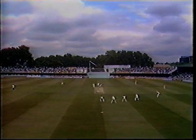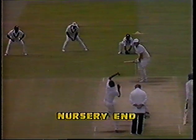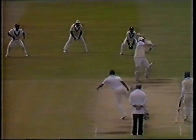Marshall again to Botham. A short one, and it's a magnificent shot. Soared into the grandstand for 6. Tremendous blow there from Ian Botham. That 6 takes him on to 49, and the total under 167.